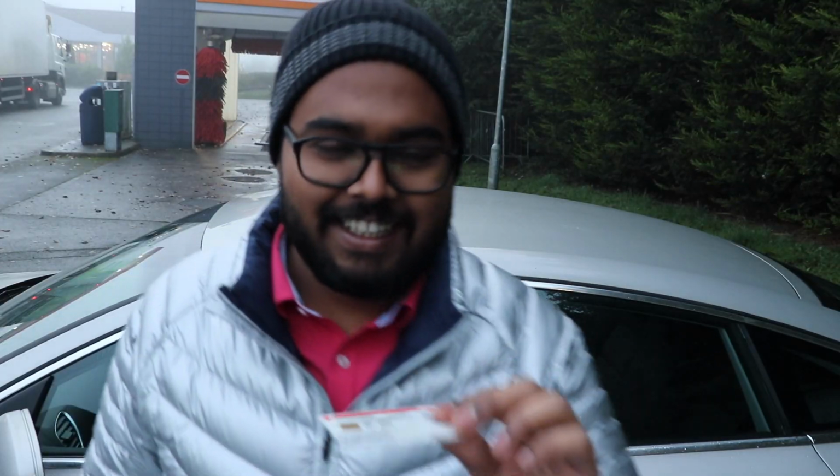We have booked a nice small cottage, a wood cottage. Looks pretty good on Airbnb. I saw it, pretty good. Affordable as well for 3 of us. I have an Indian license and an international license from India.